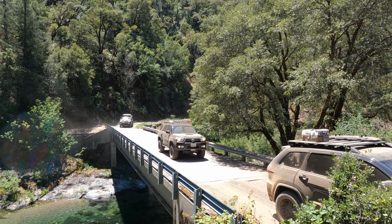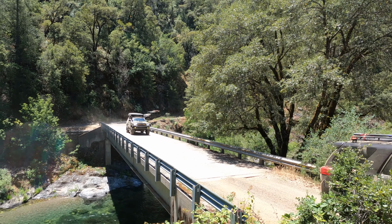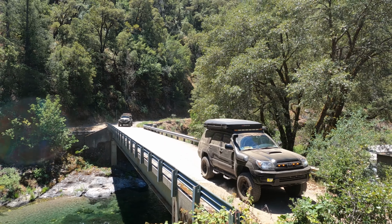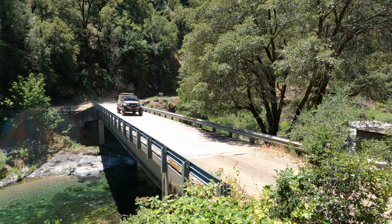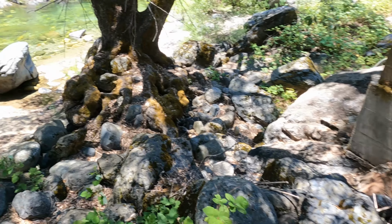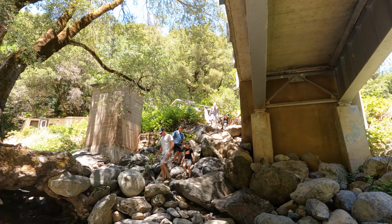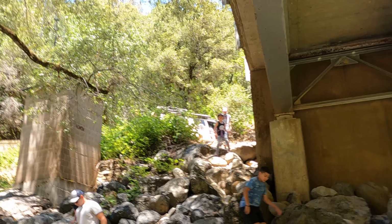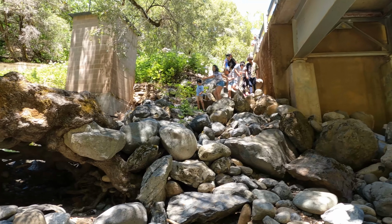Ghost, come here. How are we going? This is cool. If I can manage to not fall and break my leg here. This is pretty cool. Come on, prima donnas. Anyone needs help?